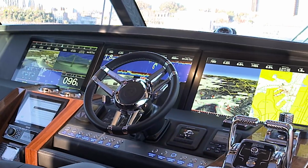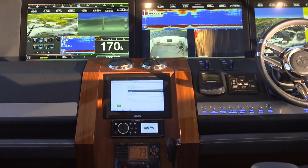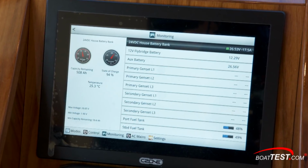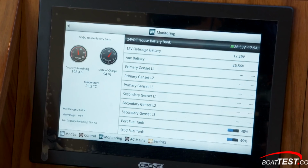Our test boat had three 24-inch nav screens, but four smaller ones can be fitted. A C-zone is located on the dash between the seats. This is one of the things that simplifies the running of the boat for an owner-operator, as we can monitor virtually everything on the boat and control a lot of it right from this station.